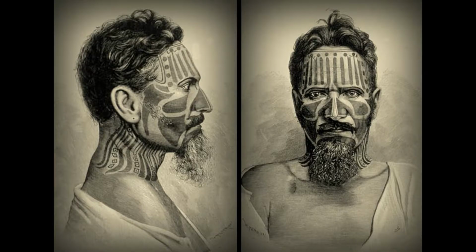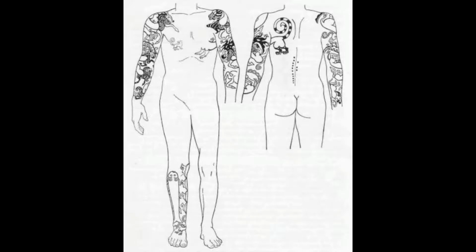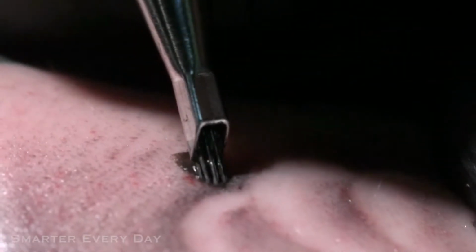Tattooing has taken many forms throughout its development and was seemingly unique to each group, but the fundamental concept remained consistent. The ink penetrates the epidermis, also known as the outer layer of skin, and settles into the dermis, the inner layer.